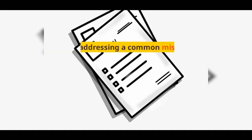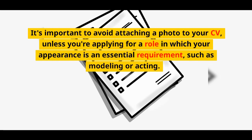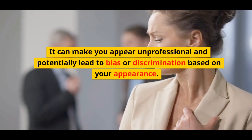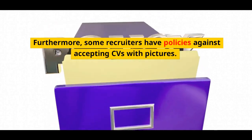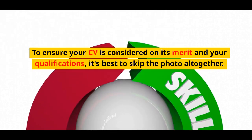Let's start by addressing a common mistake many job seekers make when creating their CV. It's important to avoid attaching a photo to your CV, unless you're applying for a role in which your appearance is an essential requirement, such as modeling or acting. In most cases, adding a photo to your CV can actually work against you. It can make you appear unprofessional and potentially lead to bias or discrimination based on your appearance. Furthermore, some recruiters have policies against accepting CVs with pictures. To ensure your CV is considered on its merit and your qualifications, it's best to skip the photo altogether.